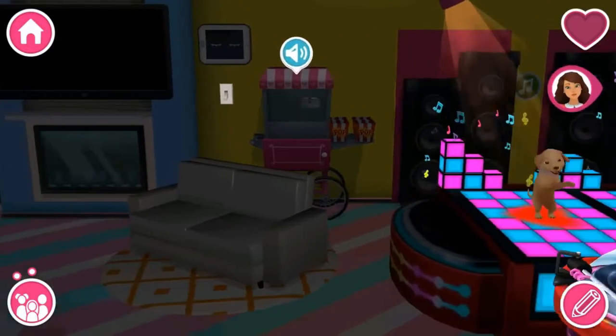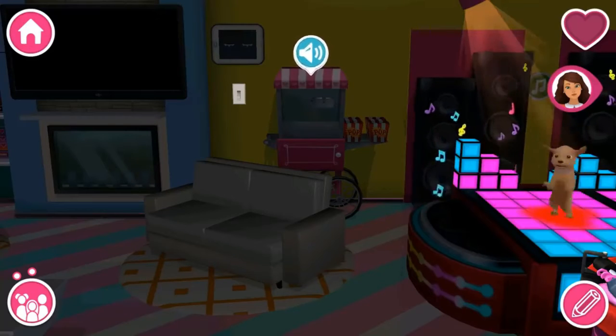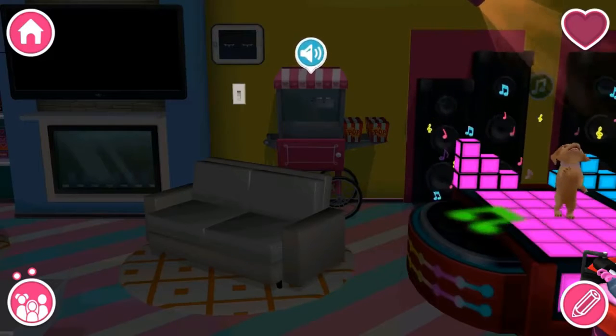Renee's popcorn machine. For our movie night, it's kind of essential. Tap to start the machine, then grab a popcorn bag and scoop it up.